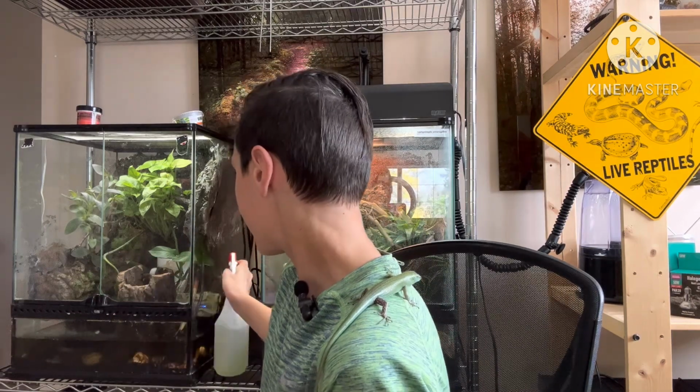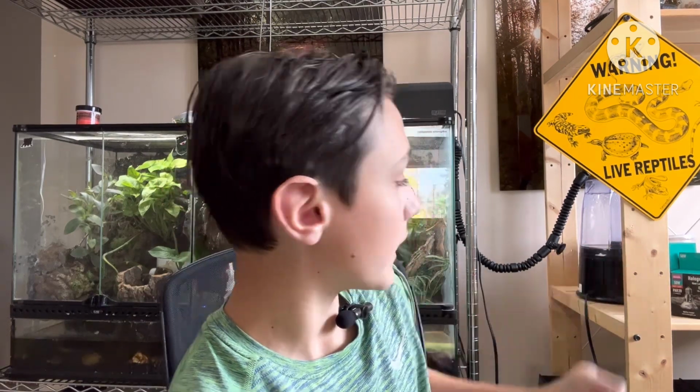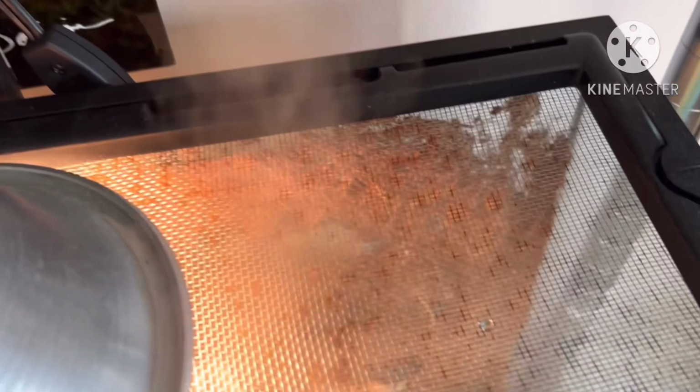The misting system gets most of everything, but I just like to spritz in with a spray bottle. Just get humidity right in the right place. They're cheap. The spray bottles, you can get them just about anywhere, dollar store, anywhere. You're also gonna need a fogger, which is what I have right over there. That fogger, for some reason, is not working. So that's why it is not on.